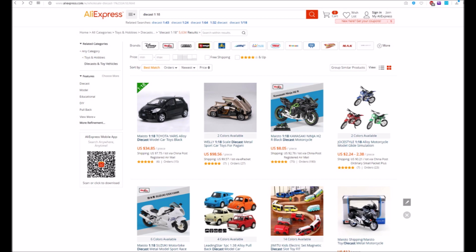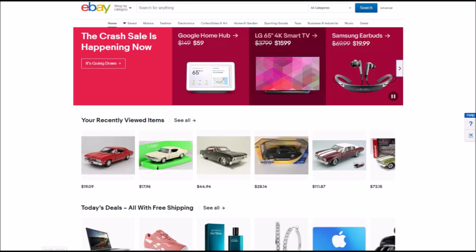And finally, let's talk about the elephant in the room, eBay. eBay is the world's largest online retailer, even when it comes to diecast cars. You're going to be able to find virtually any diecast car that you're searching for on eBay. But the general rule is, if you can't find it on any of the aforementioned sites, only then go to eBay. Because the thing is that eBay has pretty high shipping costs, and you're not really going to find your cars for a great and unbeatable price on eBay.